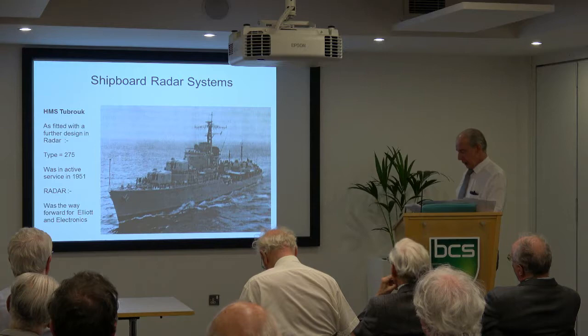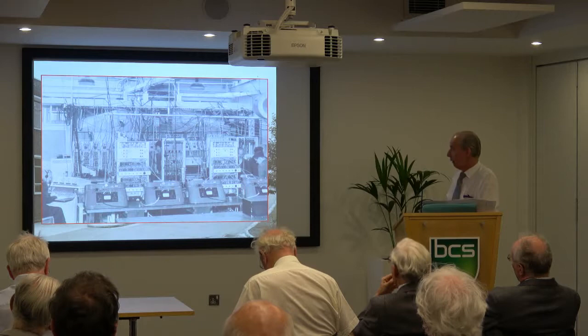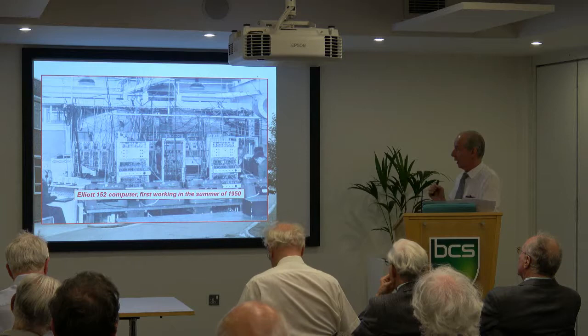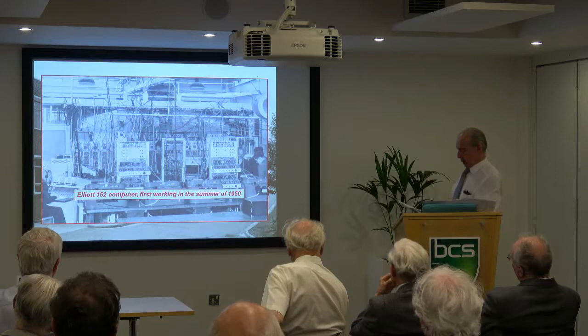The development of the electronics all took place at Boreham Wood, and Boreham Wood was the first time they bolted together the 152 computer. This was an early attempt of calculating and doing post-signal analysis on the MR-55 radars. These MR-55 radars, in turn, would drive development of parts of the 152 computer.